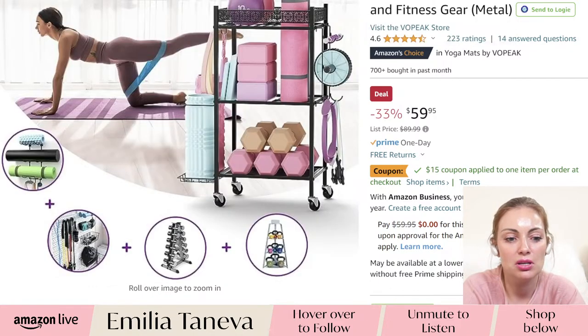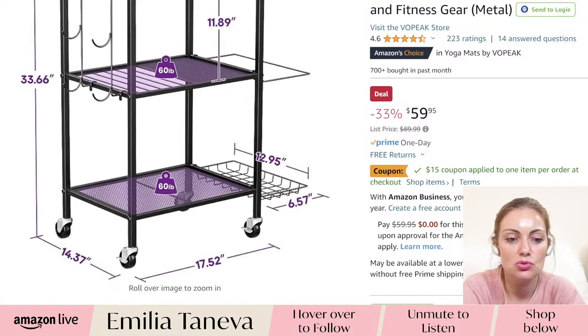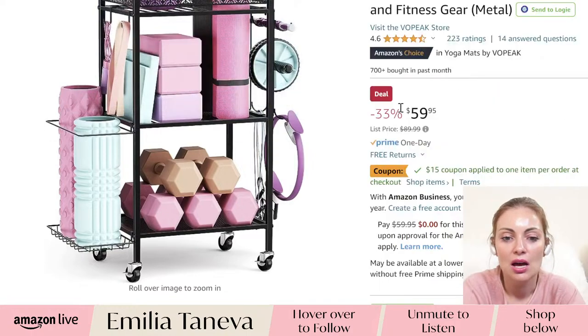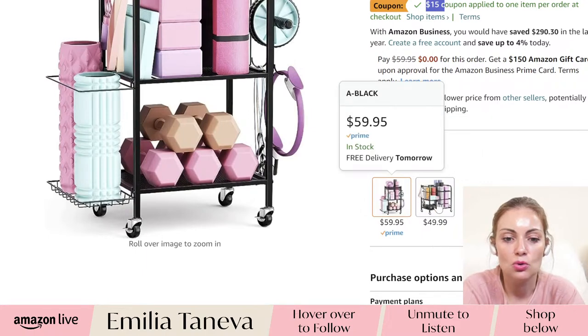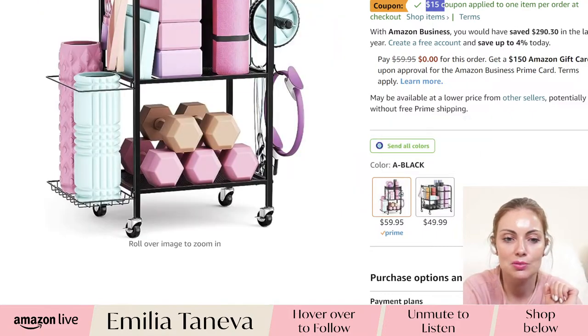223 positive reviews. You can store all your items, whether it's a foam roller or yoga mat or some different fitness equipment, very conveniently. Those are the dimensions of the storage rack. It has some hooks as well on the side, so everything can be nicely organized. So check it out. 33% discount and then an additional $15 coupon. There's also a different version here, which is wider in horizontal dimension. So see which one might work better for your space.